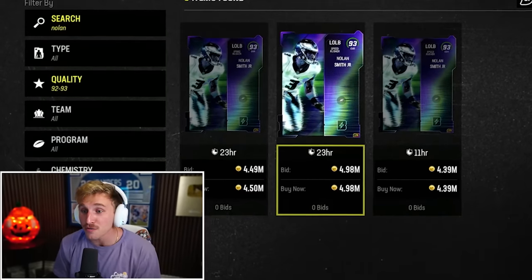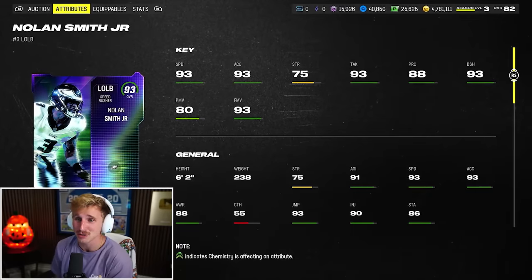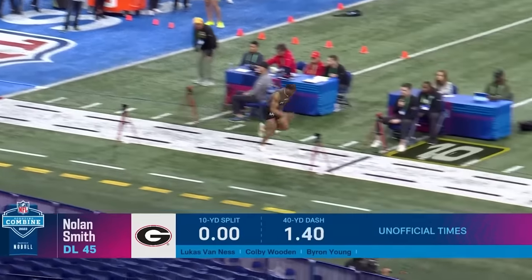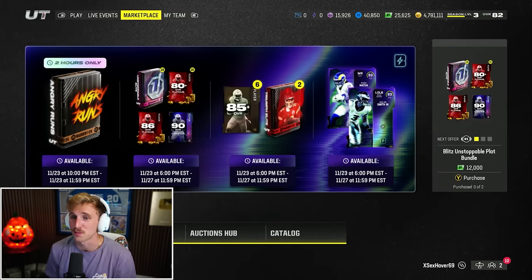Nolan Smith going for, oh my God, these are absurd. Nolan Smith is the fastest card in the game. 93 speed, 93 Excel. Oh my God, he's unbelievable. Fast as fuck, boy. That should tell you just how rare those are. So I don't really expect to pull one, but it would be pretty cool if we did.